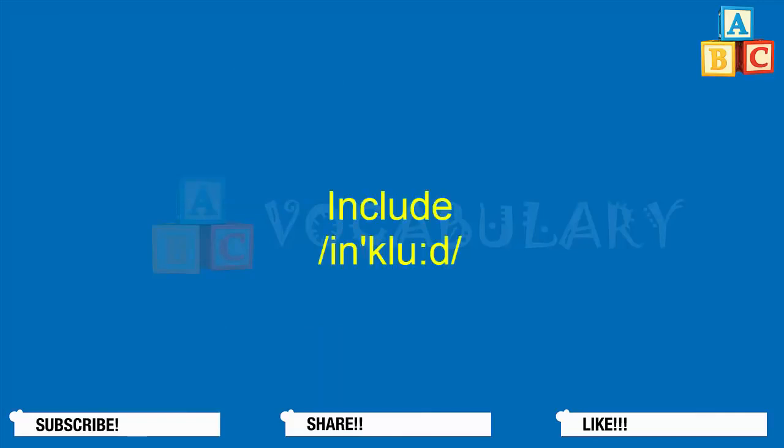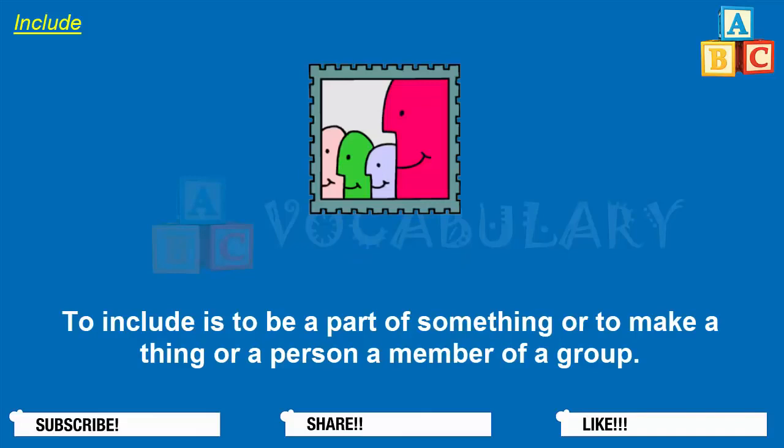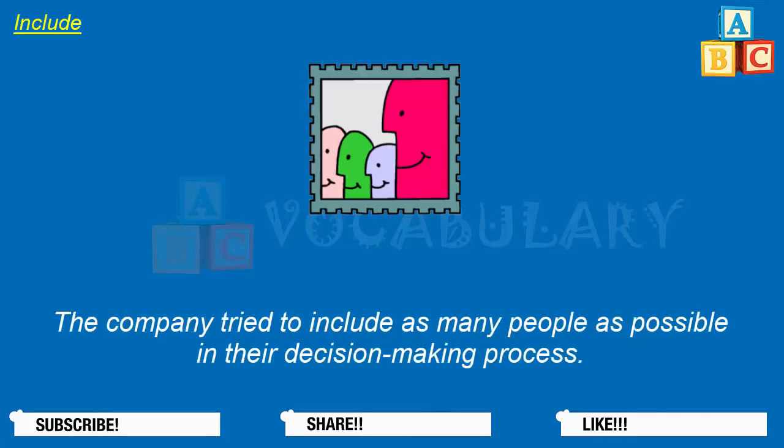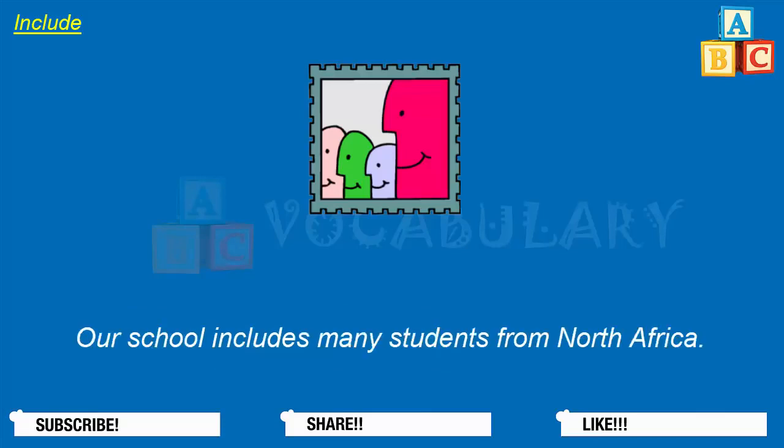Include. To include is to be a part of something, or to make a thing or a person a member of a group. There are 5 people in my family, including me. The company tried to include as many people as possible in their decision-making process. Our school includes many students from North Africa.